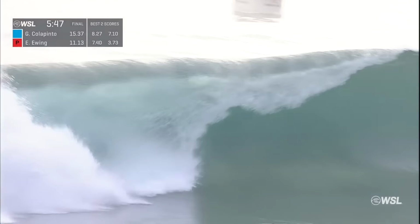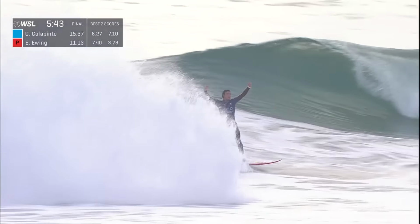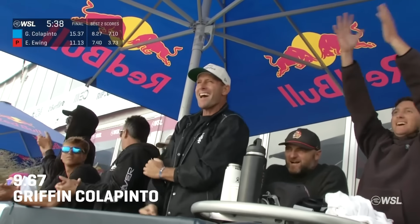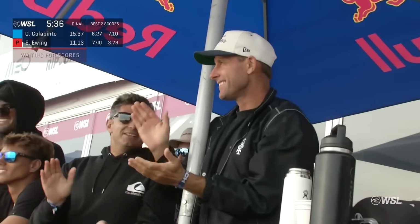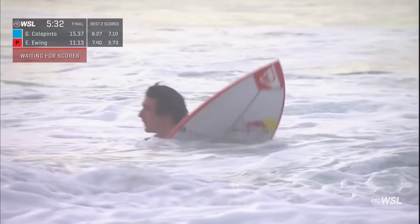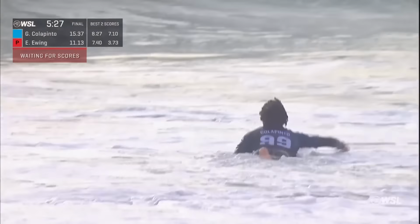A big cave setting up. Pulls up and under, still traveling. Colapinto into daylight. What a read from Griffin Colapinto.